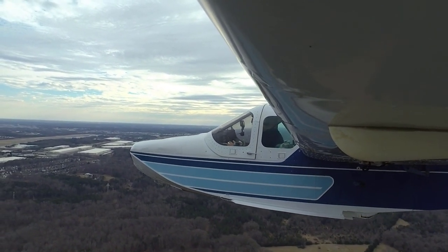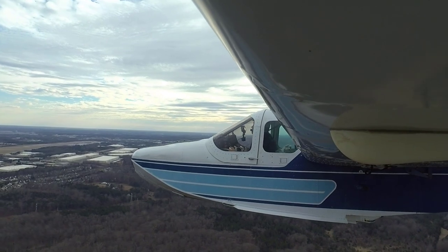2793 Papa, Concord Tower, runway 20, clear to land. 20, clear to land, 903 Papa, thank you.